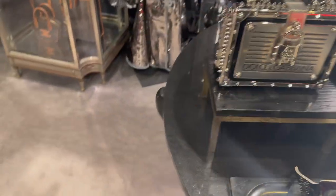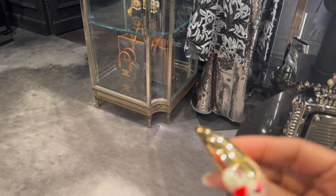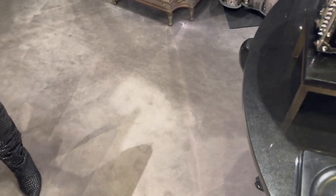And you guys, what's this? Pillowcase. I thought it was a vibrator. We used to have vibrators. We sold out of them. Oh, it's a pill case. This is cute too. We used to have vibrators. That's hilarious.